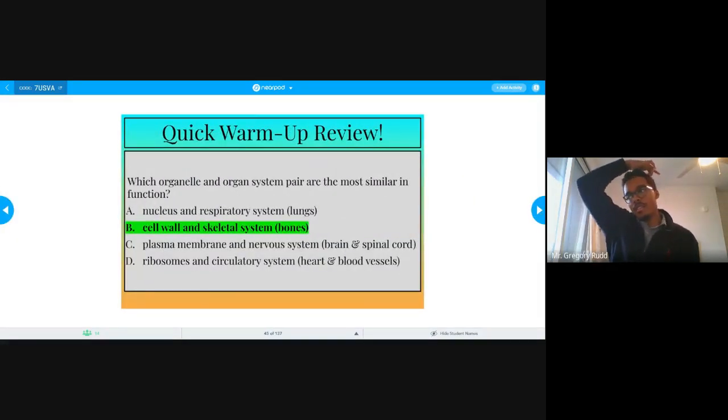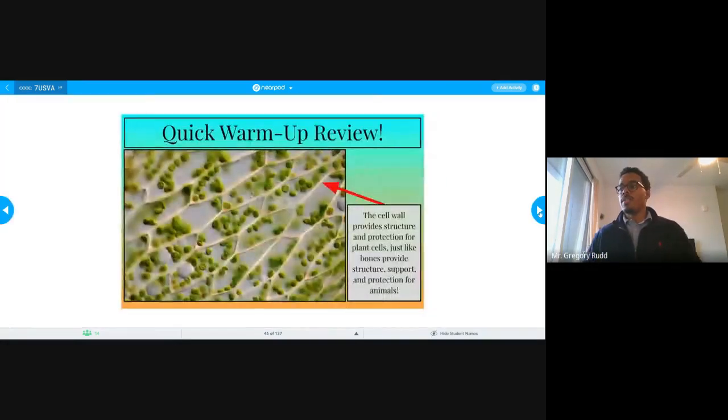The cell wall and the skeletal system are most similar in function. And remember, the skeletal system is our bones. The cell wall is going to provide structure and protection for specific types of cells, specifically plant cells, just like the bones in our body provide us with structure, support, and protection. They have similar jobs. The cell wall gives a plant cell its rigid support, just like our bones give us rigid support. They really are what determine the shape of our bodies.